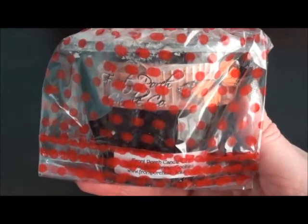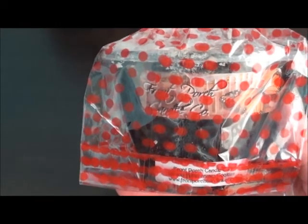I do like her scoopables, although I do feel like there is an undertone. Whatever base she uses for her scoopables, you can kind of smell it. I don't get that same undertone from her tarts. So I feel like she uses a different kind of wax for her scoopables because you can smell it. But warmed, I think it kind of goes away.